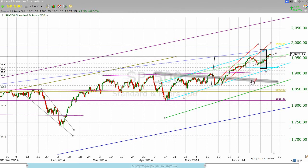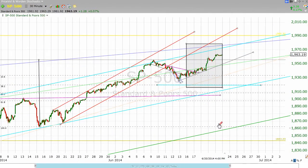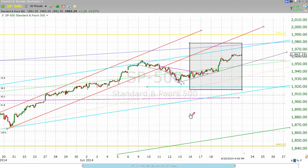But I'd also want to remind you that when we talk about targets, we're not talking about the place where we hit a brick wall. We're talking about a place where we fully expect to achieve. And because it is a minimum target, these patterns often overachieve. As a matter of fact, so far, every inverted head and shoulders pattern in the S&P over the past 5+ years, with the exception of this one I'm just talking about, 100% of them have overachieved. Okay?